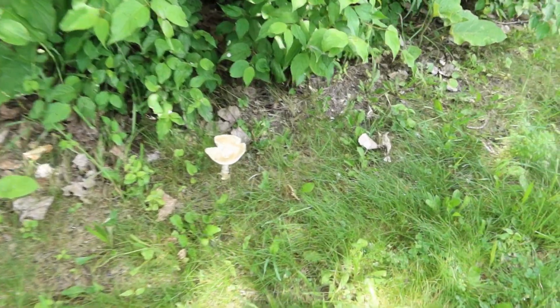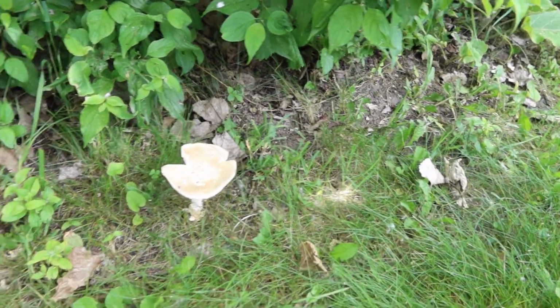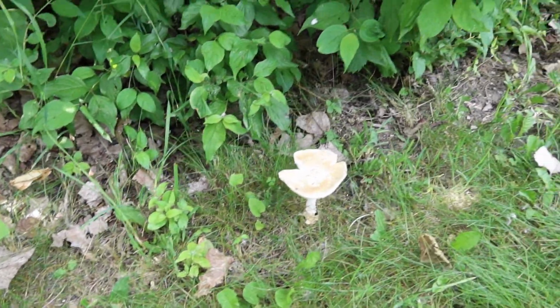This mushroom, I think it's a sweetbread. I'm not entirely sure. If you have your thoughts, you can comment. But reminder, don't eat wild mushrooms.